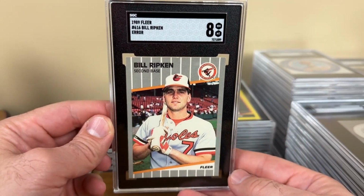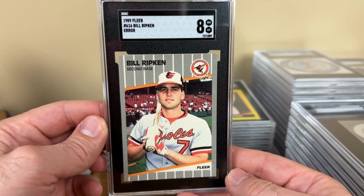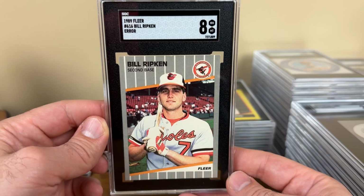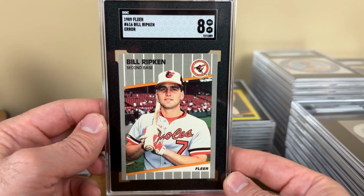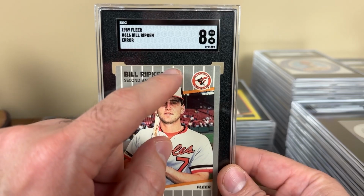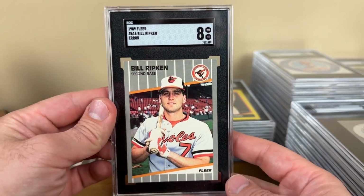Little note on the bat knob there, and that is an 8. This is a tough card. I've sent a bunch of these in the last couple years that I happen to be able to pick up raw. I think the best I've done is a 9. 8's very common. You can see a little bit of white on the corner and such. A little bit of edge issue there. But again, great looking card.